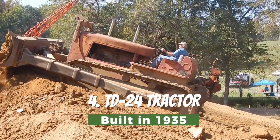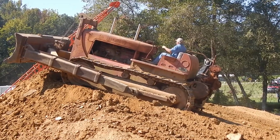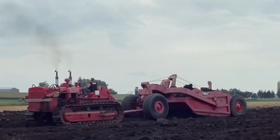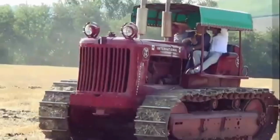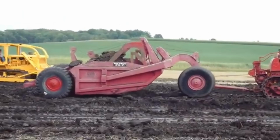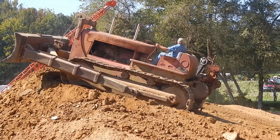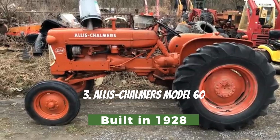In 1935, International Harvester introduced the TD-24. It had a design that gave it real traction, longer, wider tracks that let it dig in where other machines would just spin and stall. It became a favorite for forestry, mining, and remote site work. If you needed something tough in the woods, this was your machine. And when something broke, you could fix it in the field with some tools, some grit, and maybe a little prayer.